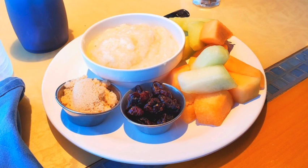But if I know you, and based on what we have here, for example, for a breakfast plate from the buffet, you like your fruit. Oh yeah. And is that oatmeal or grits? I believe that is grits, with brown sugar. You have brown sugar with your grits? Brown sugar and craisins there, so I mixed it in. Oh, dried cranberries. Okay. So great breakfast item.